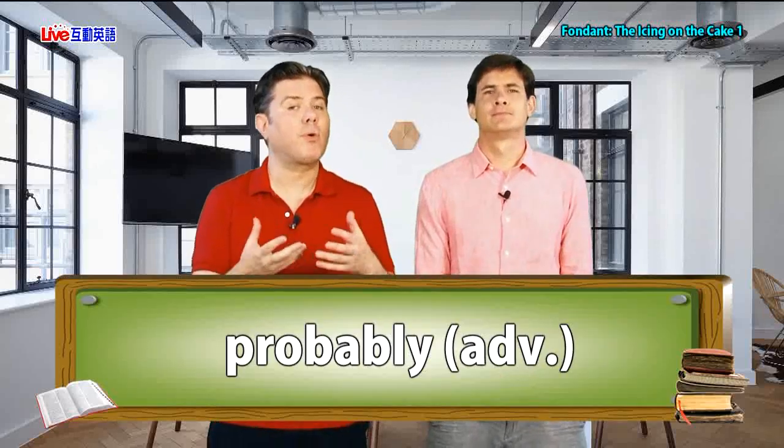Okay, so you could use your fondant to make lots of candies, or you could put a lot of it on a cake, but of course that would cost more money. So this is a good guess as to why fondant became more popular, because sugar became cheaper. But it is kind of a guess. We don't have this written down as a fact, which is why we use this adverb probably.